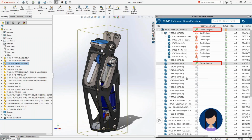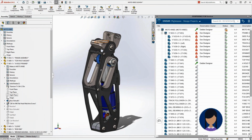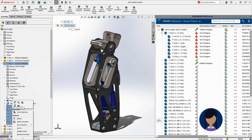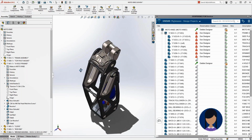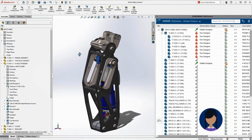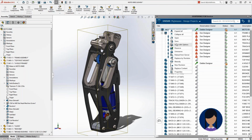So here you can see, let me show you first how Debbie does some modification here. She is just trying to add some holes and some pyramids here on the top of this assembly. Yeah, it's done. And as you know, once it is done, there will be a green floppy disk symbol on the right side of the status bar. So she has to just update that to save it, to get the latest files, or to update the files here. So she has to save it now. She's going to save this one. Yeah, save it.